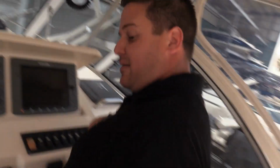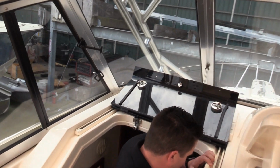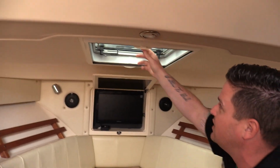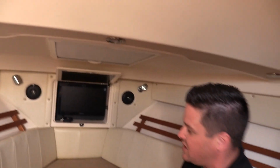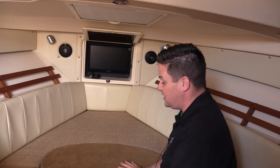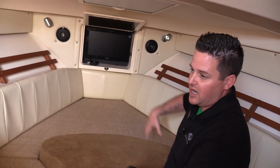We'll go down into the cabin area. Down in here, it's a very spacious area, that's for sure. You do have the skylight that comes here. There's also a screen that covers that up if you want to close the light off and just relax in here comfortably. There's a built-in flat screen TV. This cushion actually removes and this table lifts up, so it gives you a nice little area to eat.